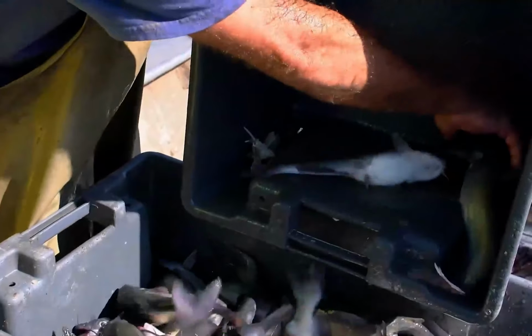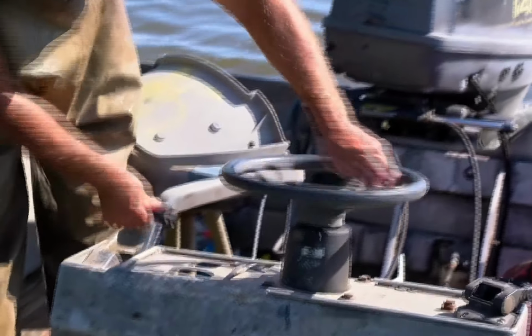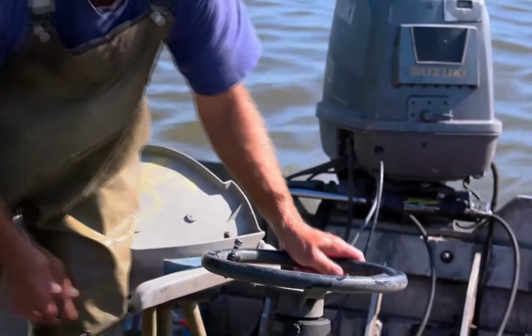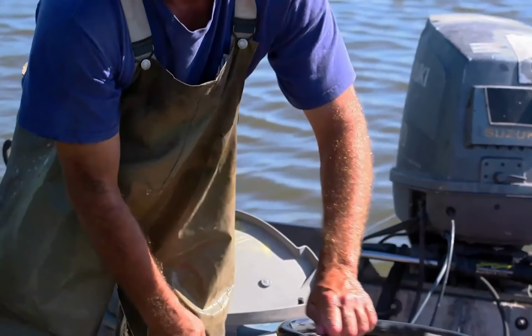I enjoy it, I really do. I enjoy catfishing. It means freedom to me, to be my own boss and do what I want to do. Don't get me wrong, it's not easy. You got to go out there and make it yourself. You can't just go out there and be lazy. But it's something I love to do. It's something I was raised doing. It's something I'm going to die doing.